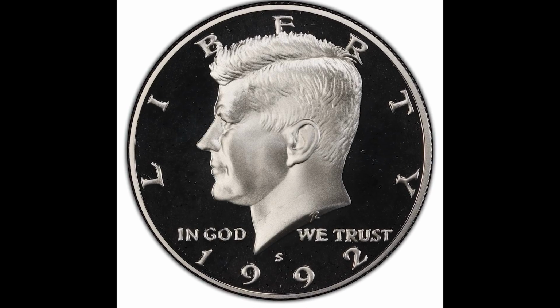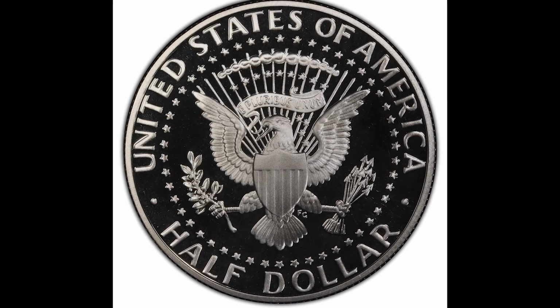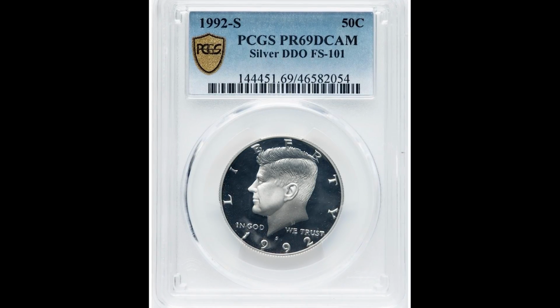This one also has a doubled die obverse, so this should not have happened. This is a mint mistake, but essentially the hub that strikes these coins, before they started striking, got doubled, causing this mistake to happen, and that's why this coin sold for $2,640.